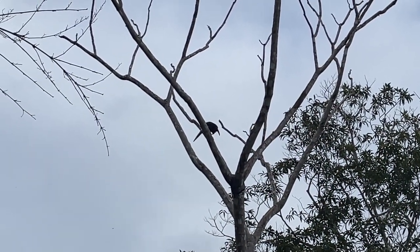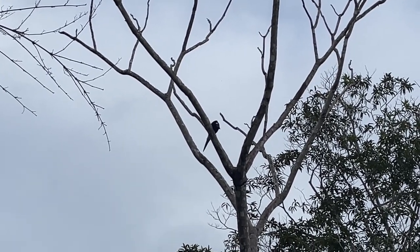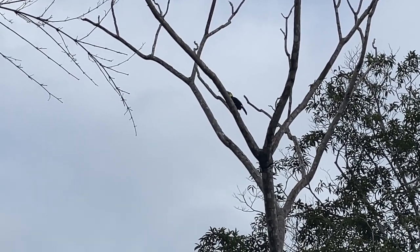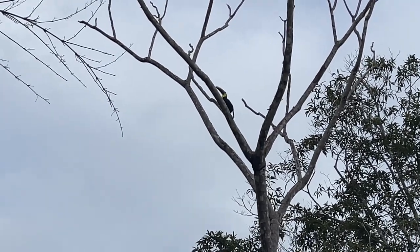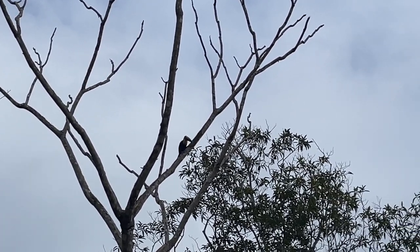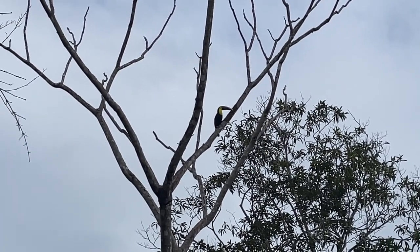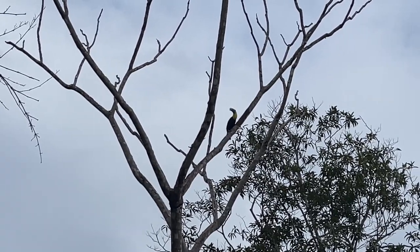Our morning toucan sighting. It's a big boy up there. We saw him flying over, and now he's just wandering around. Oh, look at that. Any day you see a toucan's a good day. That's a big beak to master.